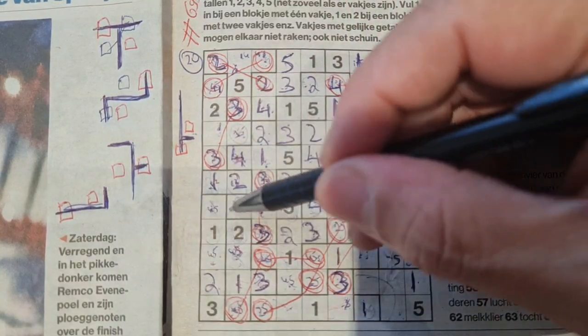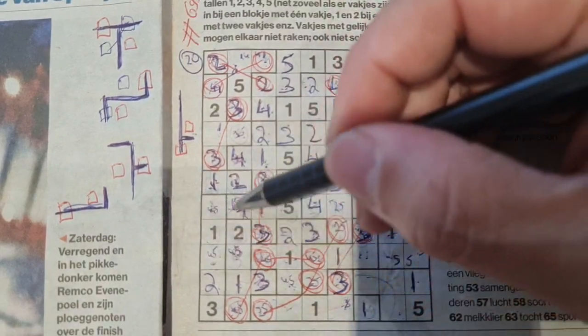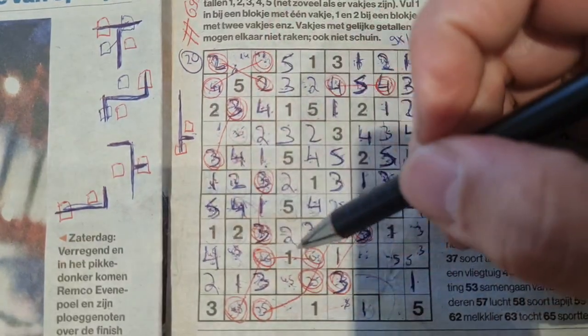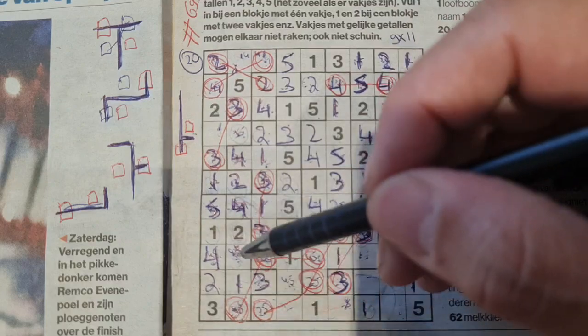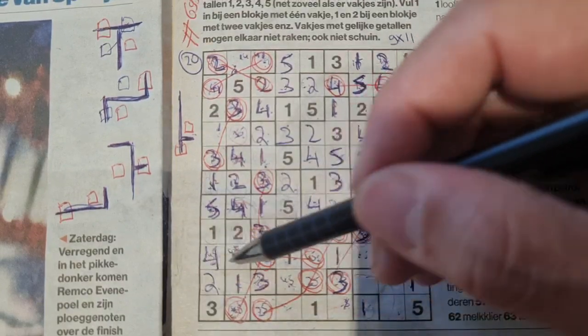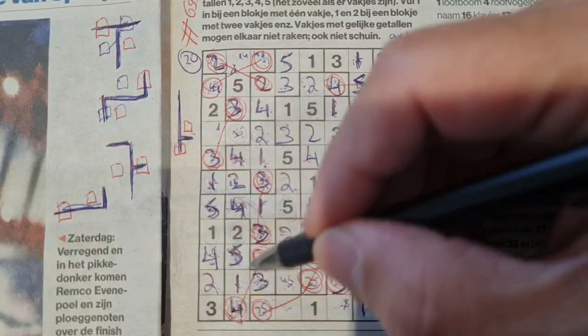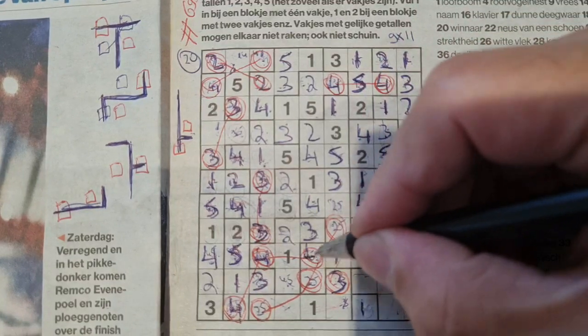Alright, 1 box left in this area for number 4. 4 and a 5, we have a 4 now, so no 4 there. 4 should be here. 5 goes there. 2 numbers left in this area for numbers 4 and a 5. We have a 4 now, so no 4 there. 4 should be here. 5 goes there. And this box is connected with that box, should be also a 4. Is connected with that box, should be also a 4.